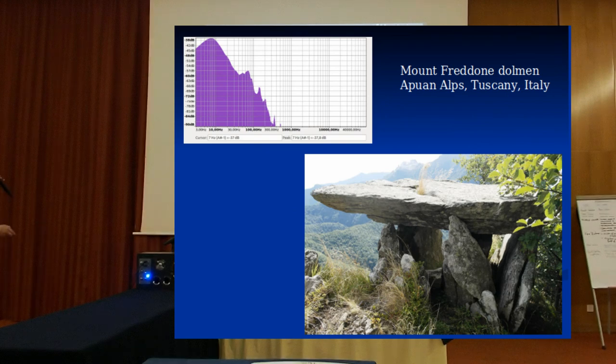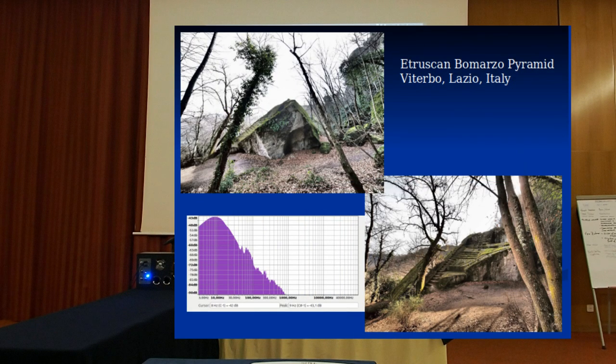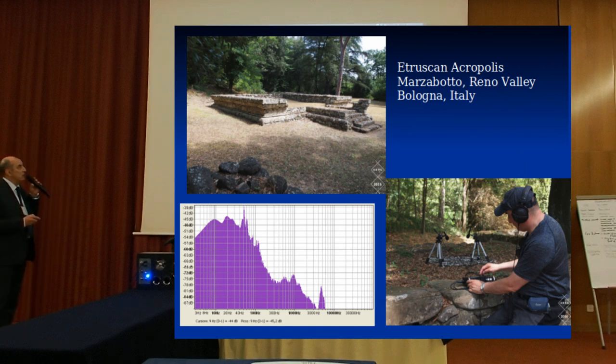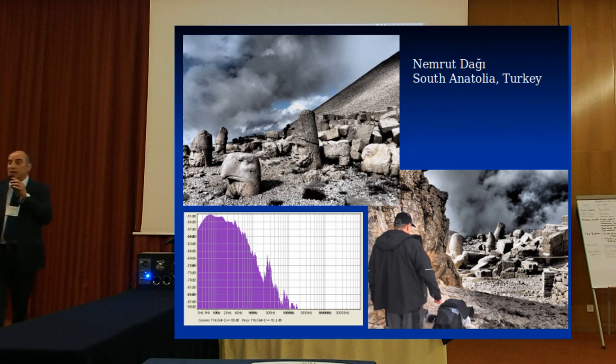But on Earth, we found a lot of other sites. I show six examples here. Manfredo the Dolmen, we will speak about it in the afternoon. The Etruscan pyramid of Bomanzo, the only Etruscan pyramid you can find, is carved in only one block. Probably it was before the Etruscan civilization, but we cannot say for sure. The Etruscan Acropolis of Marzabotto, in Reno Valley near Bologna, 8 Hz. Nemrut Mountain in Turkey, we found the same 8 Hz.